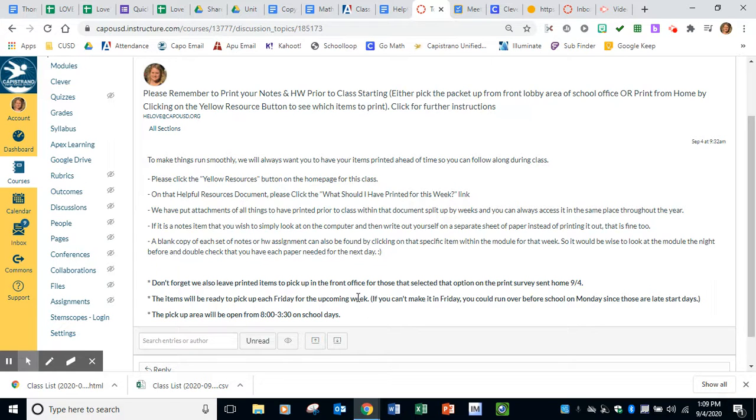If you don't want to go onto campus and you want to print them from home, you're going to click the yellow resources button on the home page. It'll bring you to the "what should I have printed for this week" page, and we put all attachments there in one place. So let's go ahead and see what that looks like.